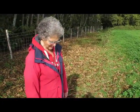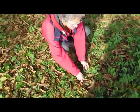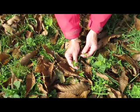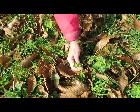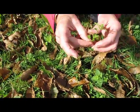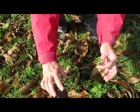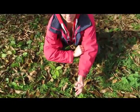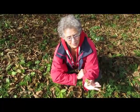Actually, I'm looking down here because I've just spotted chickweed, so I've got to show you this because it's very interesting. See this little plant here? It really is a weed, and this is chickweed, but chickweed is the most fantastic plant for making a cream for eczema, and it's the traditional anti-eczema cream. What you would do is pick the whole plant and make it into a paste, and then use that to make a cream. Such a gorgeous little plant.